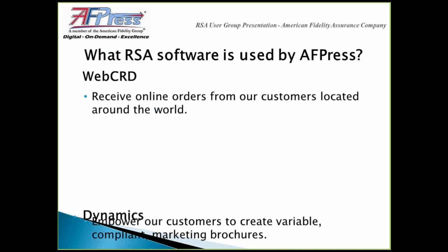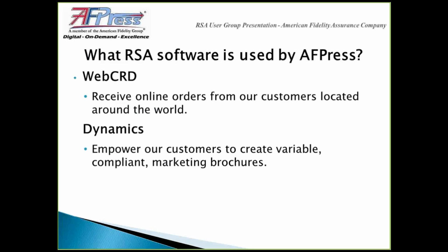In addition to WebCRD, we use the Dynamics module. Dynamics has really been a hit, especially with our marketing department. It's where our customers can create dynamic but compliant pieces to present in front of their clients. We set up the templates and put them on the dynamic server.